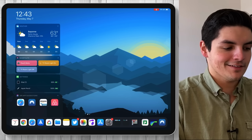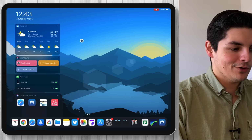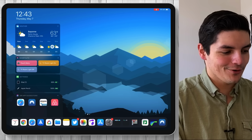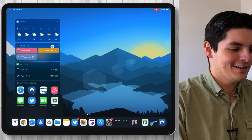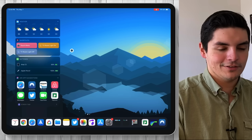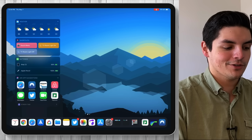And then on the left-hand side over here, and I put a little white border on the mouse so you guys could see, I have my widget section. I have my weather, so every single time I open it up, I know exactly what to expect and what to wear in the mornings, even though we're at home and I'm not going anywhere. My shortcuts, I don't really use shortcuts too much. I started playing around with it a little bit, but ever since I got the Magic Keyboard, I haven't really used my mouse, so I don't have the need for the shortcuts anymore.